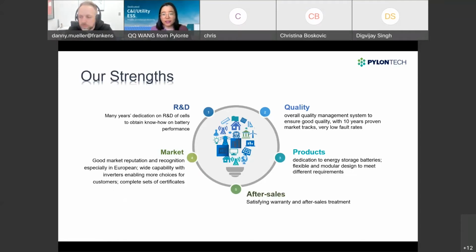Second one, our quality. As I mentioned, we only produce energy storage batteries, and we focus, which makes us more professional. We have an overall quality management system to ensure, of course, every year we are still improving, to make sure we can deliver continued good quality products to the market. The third one, our products are a modular design, which gives us more flexibility for the O&M in the future and also for expansion in the future.